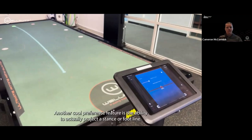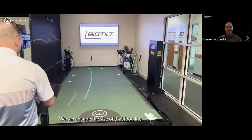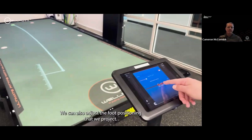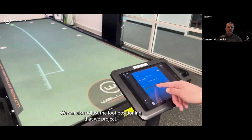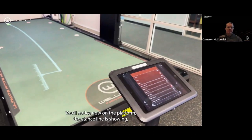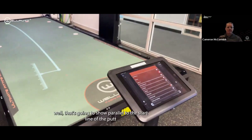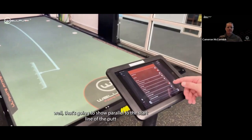Another cool preference feature is the ability to project a stance or foot line. We can change the size of that foot line. We can also adjust the foot positioning that we project. You'll notice now on the platform, the stance line is showing. And that's going to show parallel to the start line of the putt.